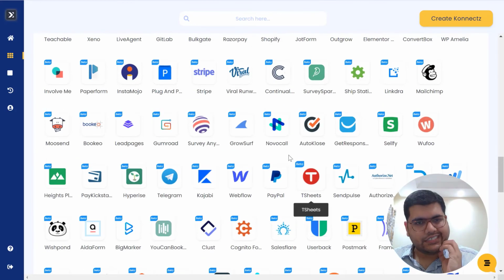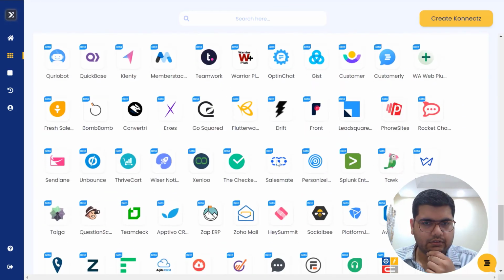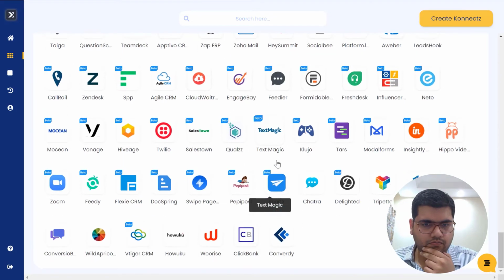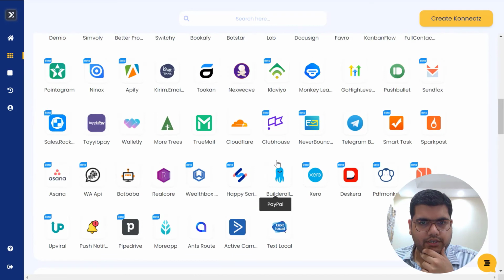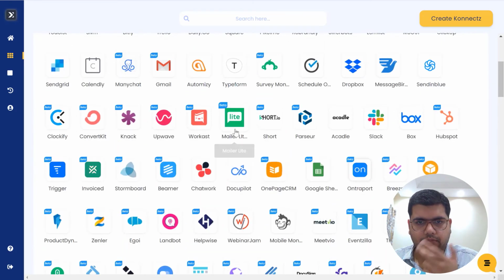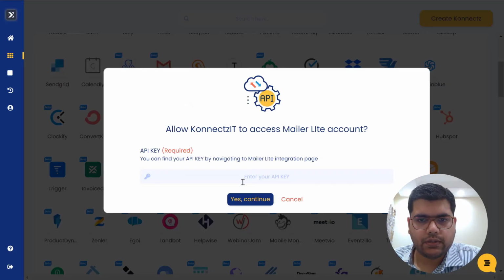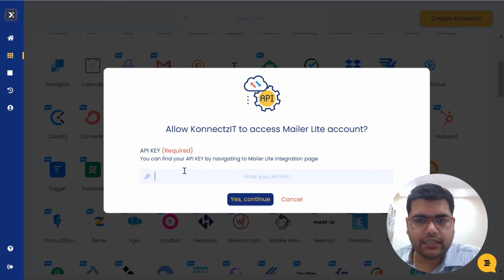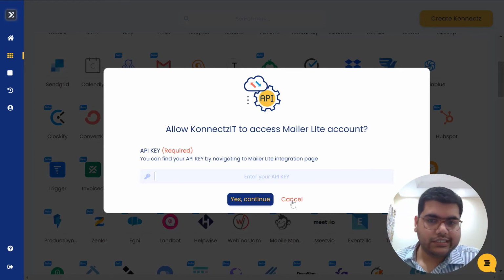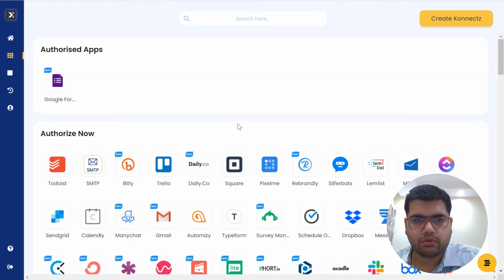Let's maybe look at MailerLite. Do we have that here? I think I had seen MailerLite somewhere. Yeah, it's here, MailerLite. MailerLite is pretty good when it comes to doing it. Now again, I have the API key, but I don't want to put it in here right now because I'm just making a video. So I'll probably cancel this, but yes, you can put in your API key and process this and proceed with it.